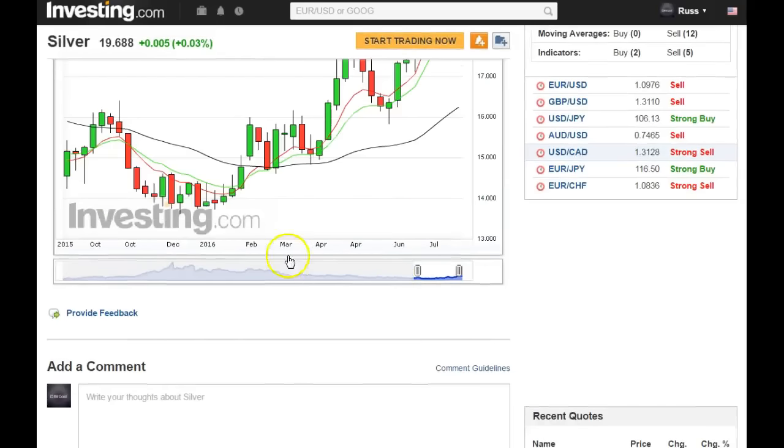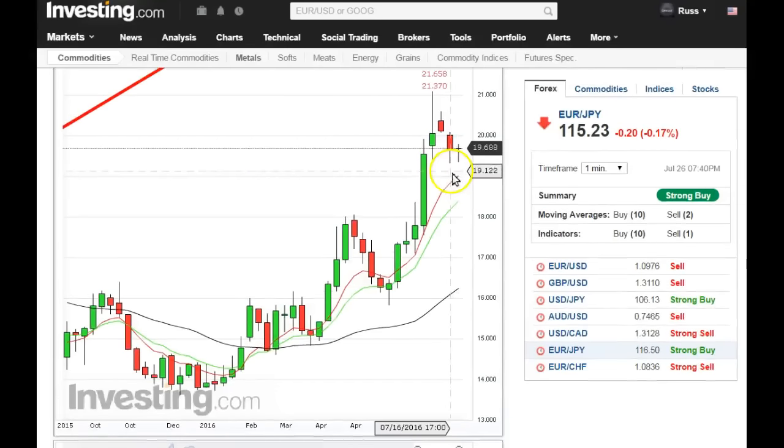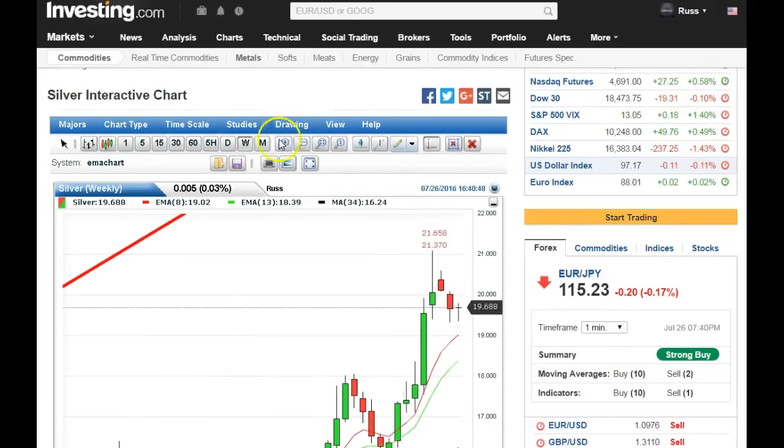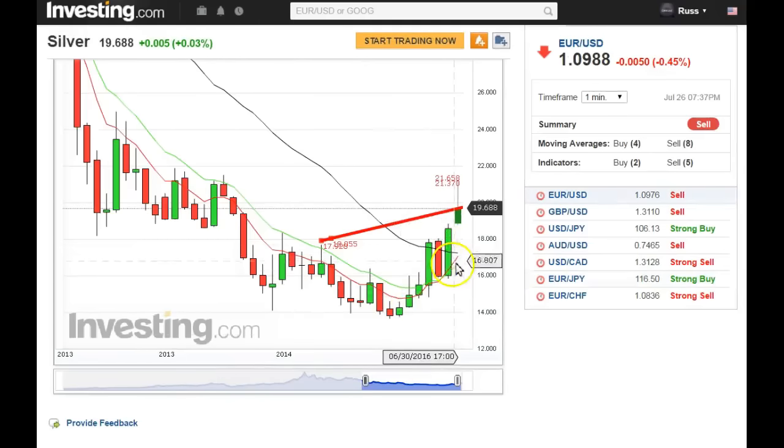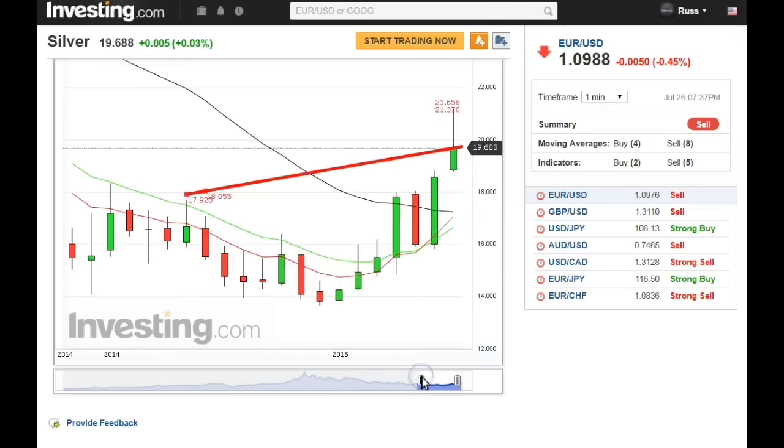So for the week, same thing. You can see the cross here, but see, price was already up here. So it's not a signal to trade. It's just a reference point, an indication of where the trend is at. So don't use it for trading. Use it for support and resistance, like I've been talking about. But what I meant was, if I have a long-term chart and I can see right away that the EMA 8 is above the 13 but below the 34, I can see what's going to happen next. These are just references. Nothing to trade off of.